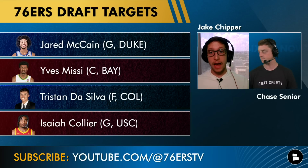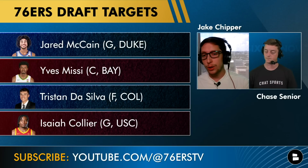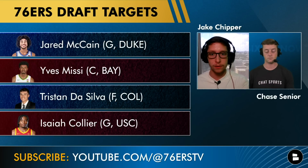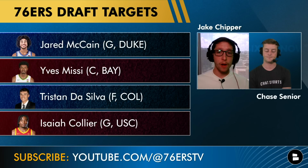Yeah. I think any of these four players would be a tremendous pick for the Sixers. If I was Philly and all four of these guys were on the board, I'd be deciding between Jared McCain and Da Silva with my first pick. I think it depends what their plan is in free agency. I know the draft obviously does come first. I think I'd probably go Da Silva first, only because I know he's going to be able to contribute right away, and he's going to be able to contribute in a multitude of areas. Yeah. And it's a skill set that's really going to fit well next to Embiid and Maxey.